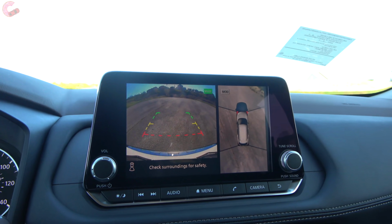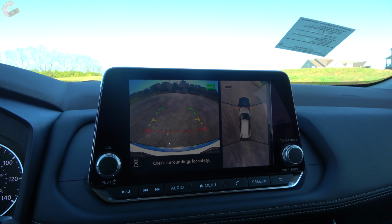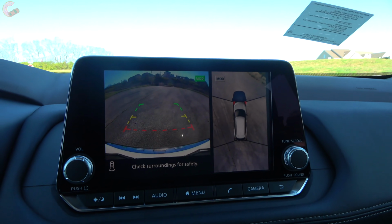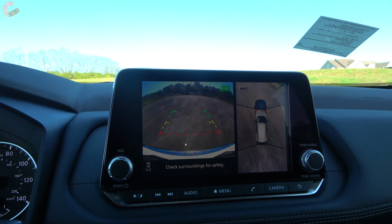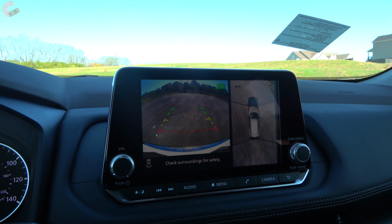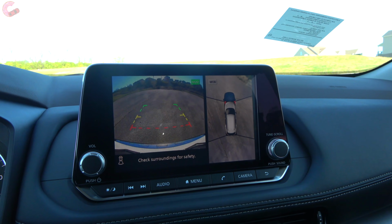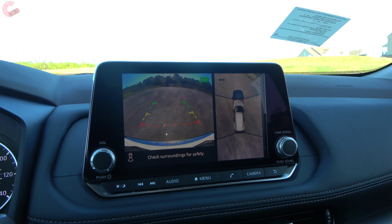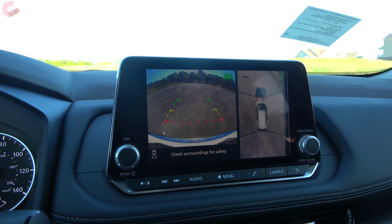And once we go into reverse, this is where you're going to be greeted with a really nice feature, and that's Nissan's Around View 360-degree camera system, standard on the SV and up. So that means all but the base model have this 360 camera system, which is frankly not offered on most of the competition, and if it is offered, they reserve it for just the top trim level. So I'm very impressed to see this on board.